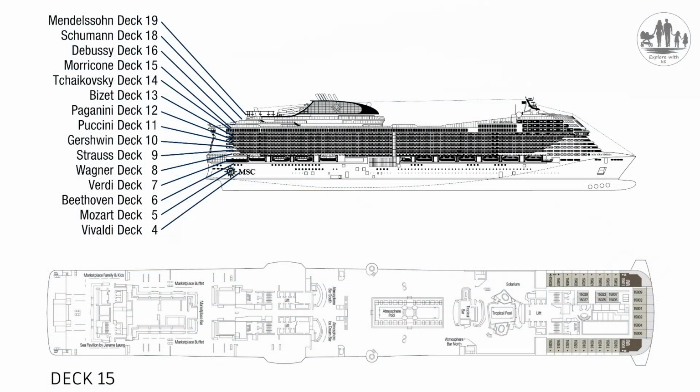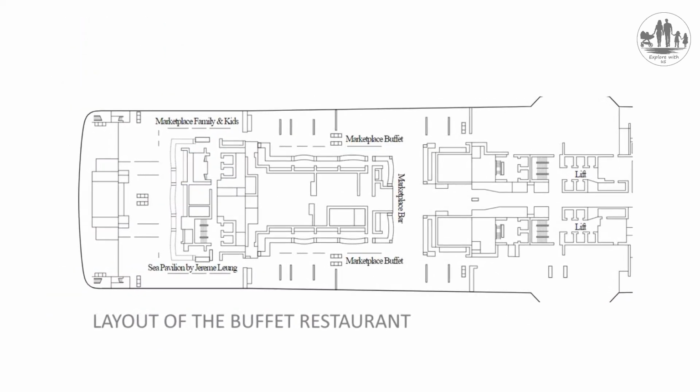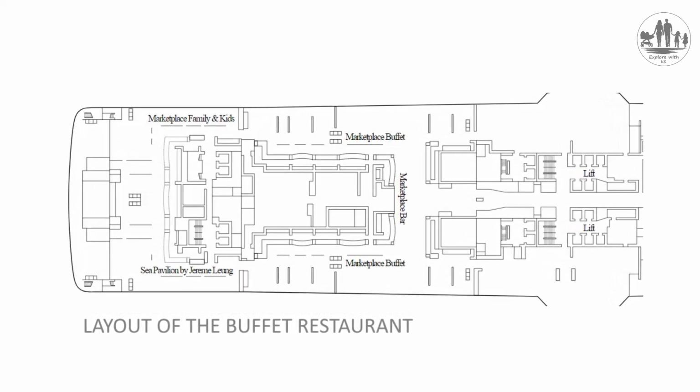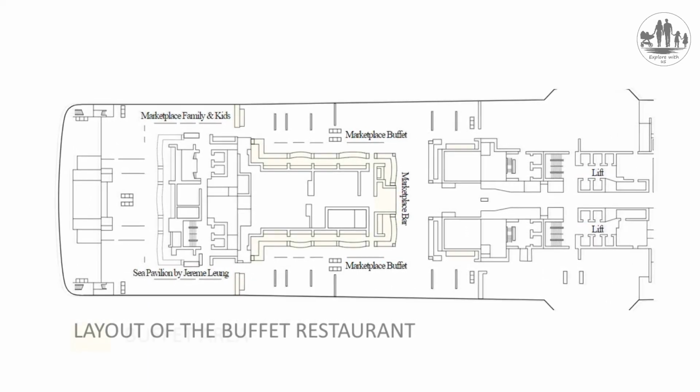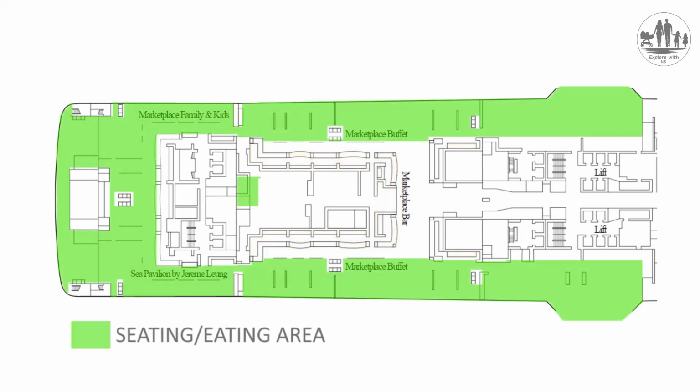The Marketplace buffet restaurant is situated on deck 15, which is at the back of the ship. This is highlighted in the diagram in yellow. The restaurant serves international cuisines and accommodates 1,336 guests on a 3,500 square meter area. In yellow, you will see the buffet area where the food was served. And here in green, you are able to see the sitting area from where you could enjoy your food.